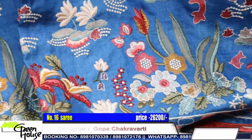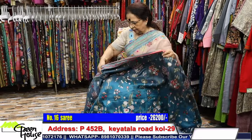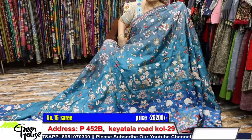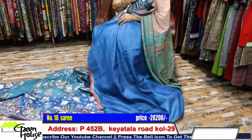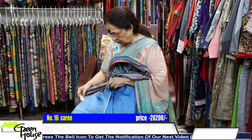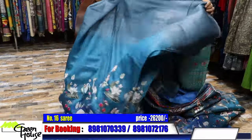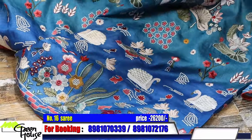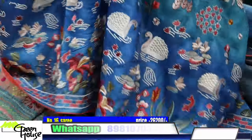This was the last piece. Okay. She says this is the last one. So here we wind up with this. Look at this. So what a style. And here's the blouse piece with the sari. And the price goes to 26,200, dear. A lot of embroidery work, good quality embroidery. This is total hand embroidery, quality embroidery. Look at this. Gachi tasar.